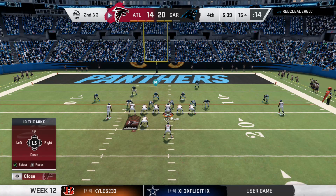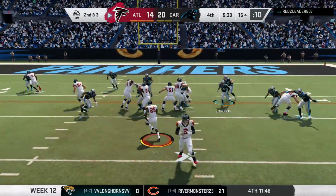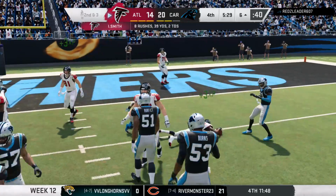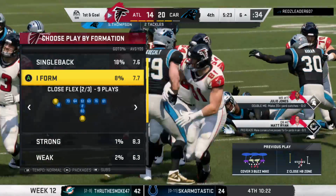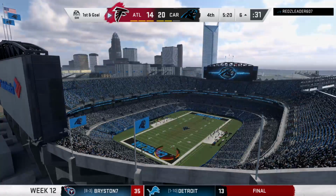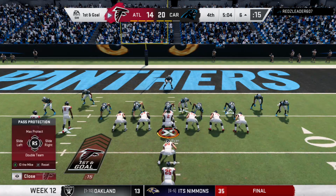2nd and 3. They'll run it here with Smith. And he's going to be brought down just shy of the 5 at the 6. That one a first down pickup of 8. We use the word relentless a lot with guys who are aggressive on the field. In this case, it really fits, doesn't it? How about his ability to break tackles and his feet never stop moving?